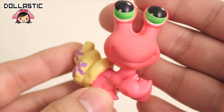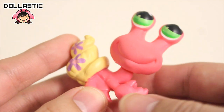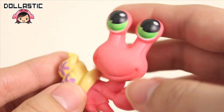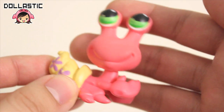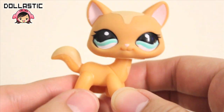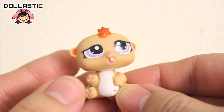Oh shoot, I forgot what it's called. It's not a crab, but it's not a snail. I thought it was a snail, but then I noticed that he had claws. Oh man, I cannot remember what it's called. It's gonna bother me all night long. And here's a kitten one. She looks so cute too. They're all cute. And here's a hamster one.